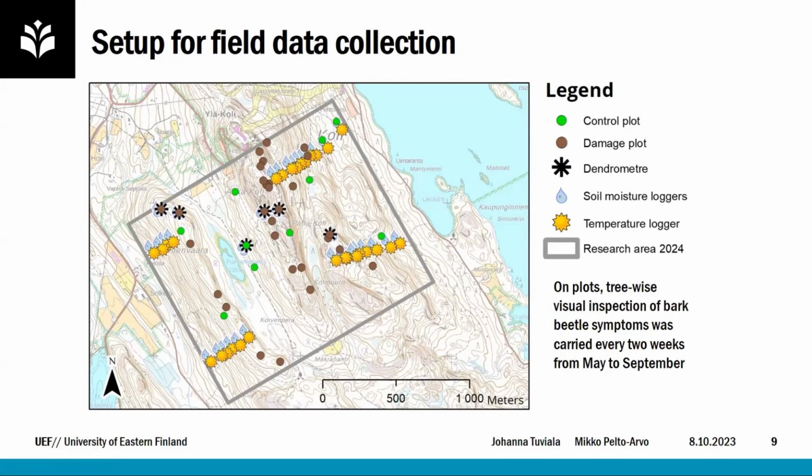So we evaluated the number of holes on the tree, the amount of resin flow and the bark condition, and also the color of the crown and how defoliated the crown is. We observed these during the whole summer every 2 weeks, so we could see the situation develop. And then we also have control plots on healthy stands.